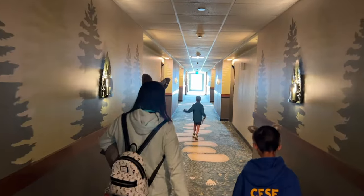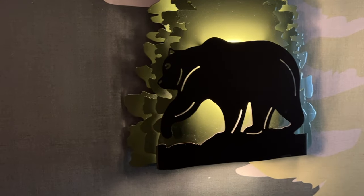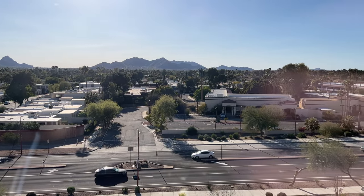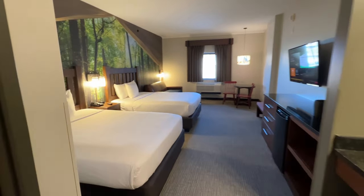All right, here we go. This looks nice. Love the little lamps on the wall. Oh, they got different ones. This one's a bear. Check out this view from our floor. Pretty nice. Mountains in the background, some palm trees. Here is a look at our room.